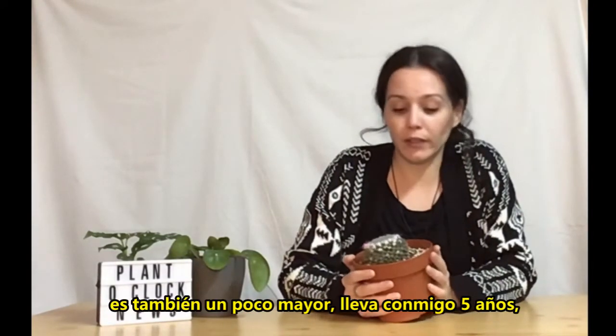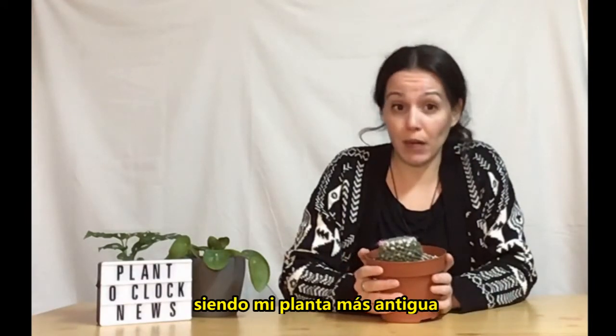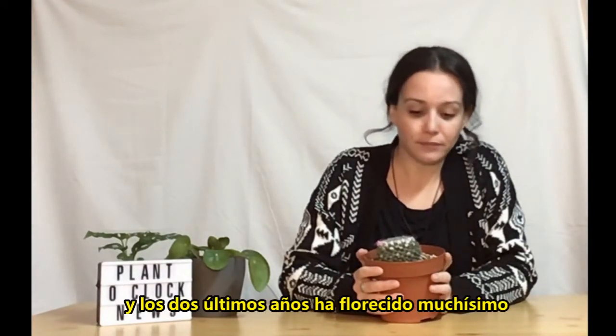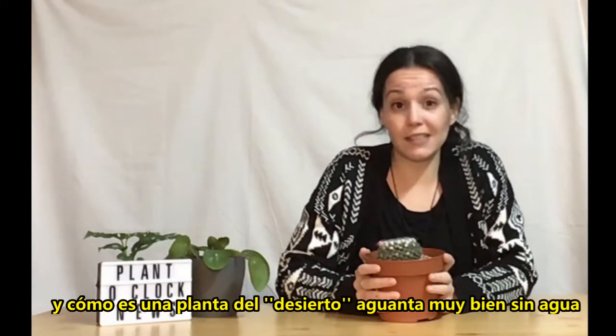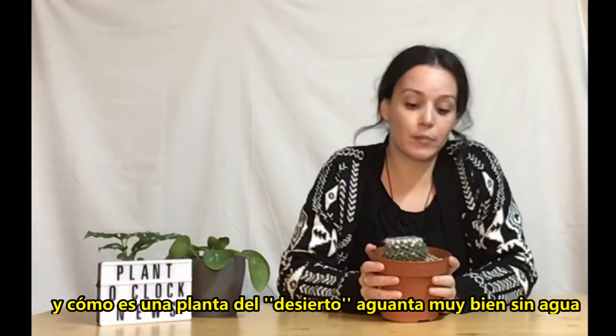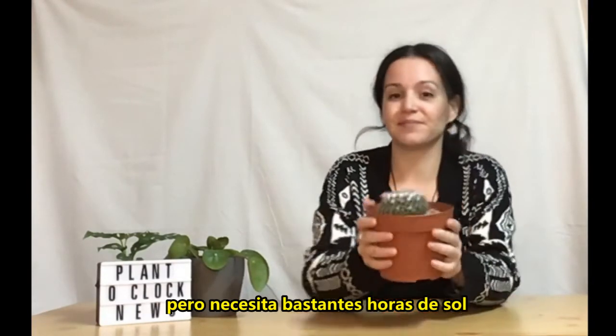It's a pretty old one. It's been with me for like 5 years. I would say it's my oldest plant, and just the past 2 years it has been flowering a lot. And since it's a desert plant, it stands long periods without water, but it does need lots of sunlight.